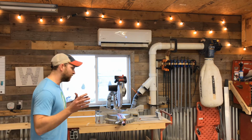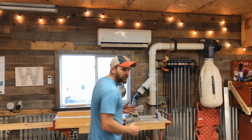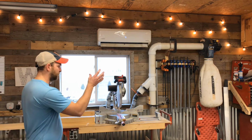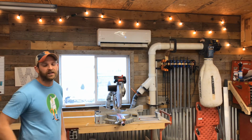But also, with this one here, I can reach out halfway across the garage. I tend to do a lot of work over there as well, so it's nice to have the mobile unit that I can go use for other projects, and just keep this one mounted just for the table saw and the miter saw and whatever we're doing in this area.